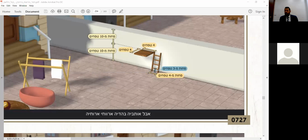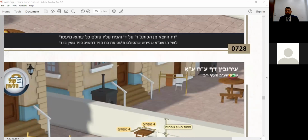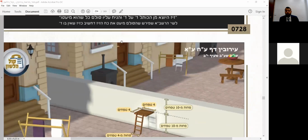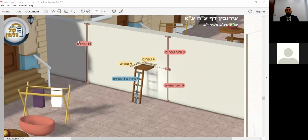Amar Rav Nachman, Amar Rabba Baravua, says Rav Nachman in the name of Rabba Baravua, kotel tisha asar, tzarich ziz echad latiro. What happens now if you have a kotel which is dividing 2 chatzirot, which is 19 tfachim? So it says over here, 19 tfachim. Look, this is a kotel which is in between 2 walls, which is 19 tfachim. So the Gemara says, when you have a kotel which is 19 tfachim in between the 2, 19 tfachim is much more.